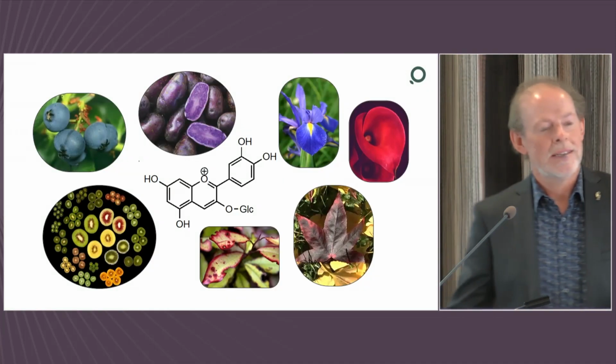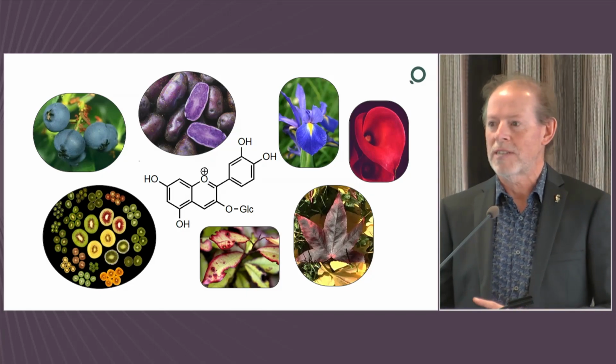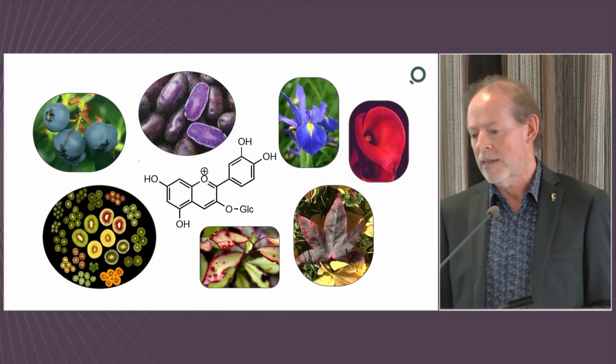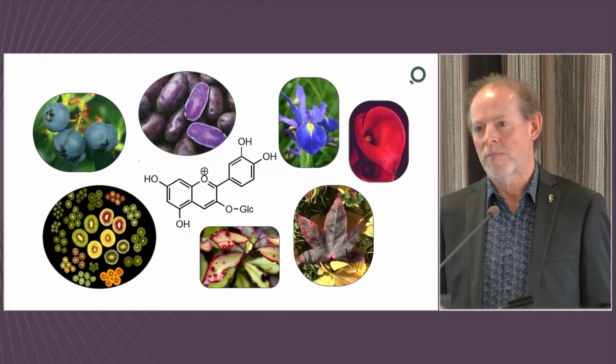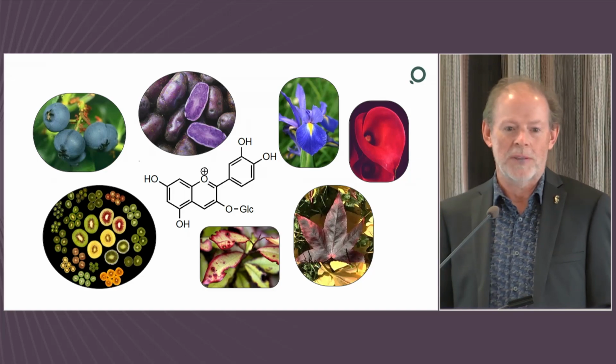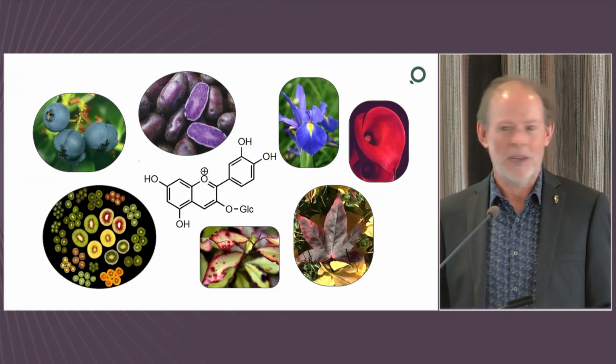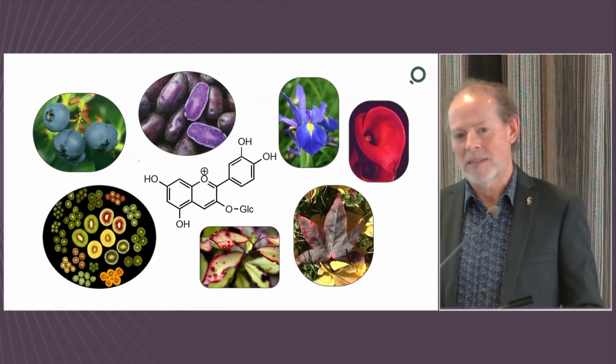So flavonoids are small plant molecules, most familiar as anthocyanins. Anthocyanins are the pigments that provide most of the red and blue colours that you see in your flowers, fruit and vegetables. And they're also the colours you'll see in autumn leaves around you at the moment, and when plants are stressed.